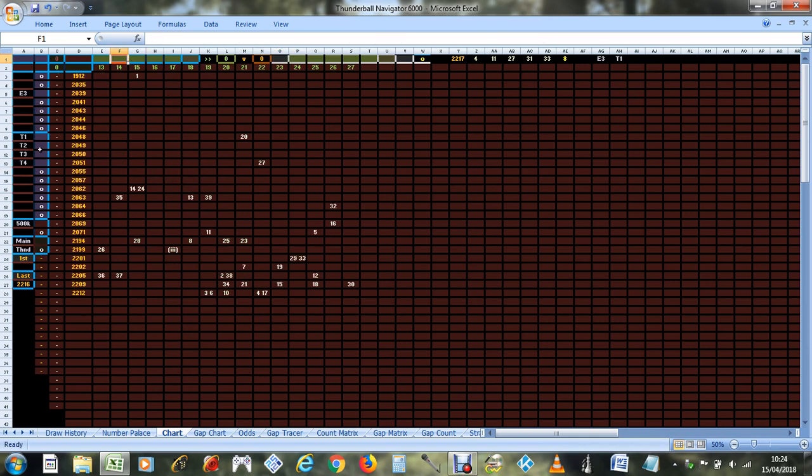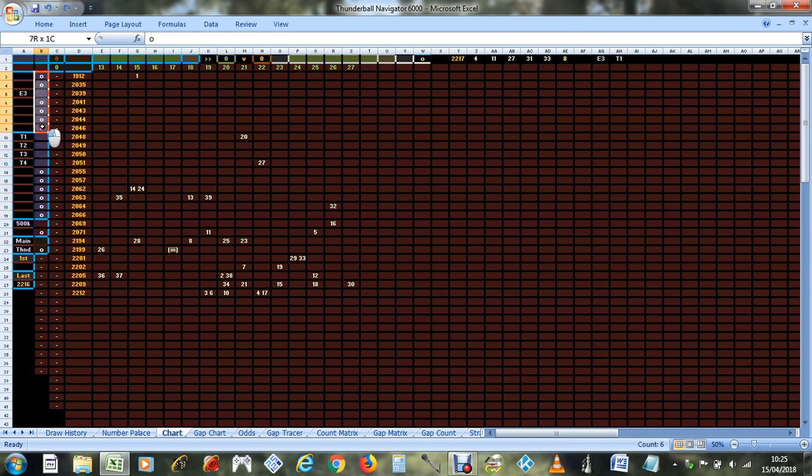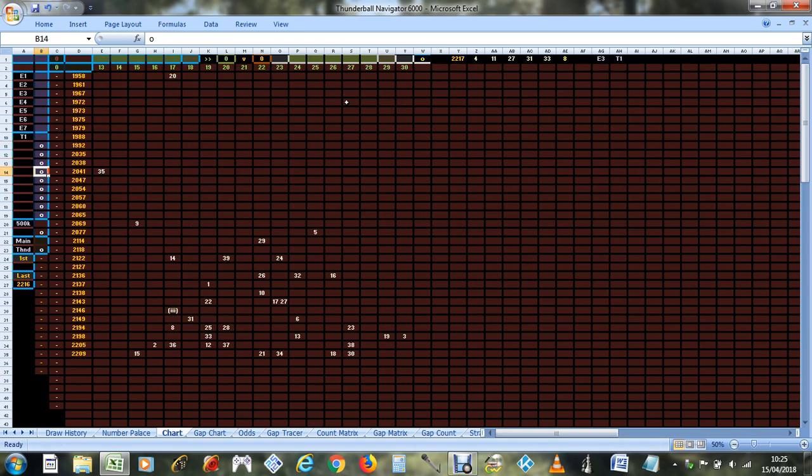Anyway, if we look at all sets of balls and machine 3, that's not really all that relevant. So let's just look at the opposite of that, and then all machines but just the set of balls that was used, which was set 1. Kind of bunched up in the middle on that one.